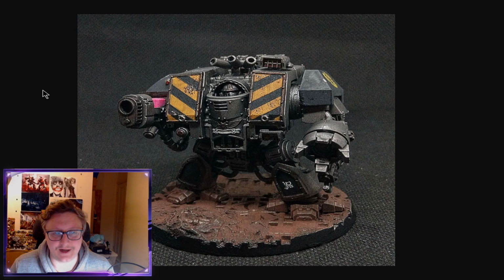It's just such a picturesque Horus Heresy army. Like if you were to think of the grim darkness of the Horus Heresy universe, Iron Warriors for me really sit in that niche. They've just got everything going on for it. Lot of weathering. The hazard strikes really stand out. It's really good work, mate.